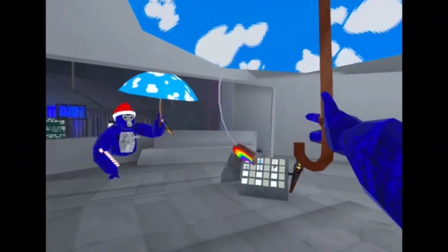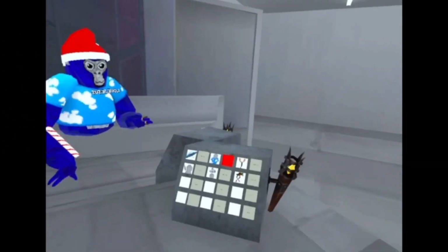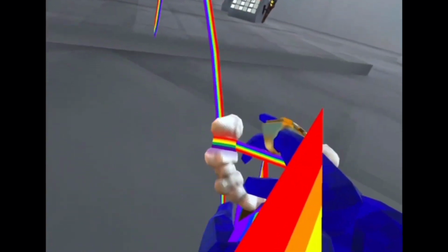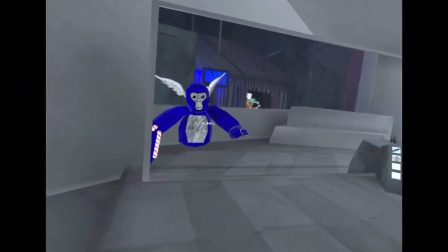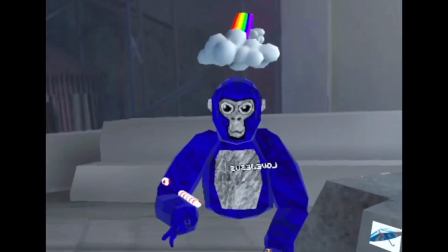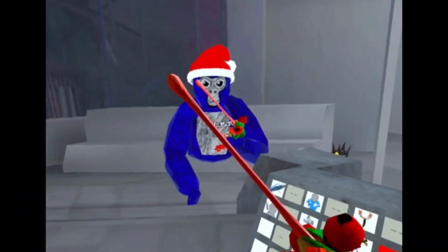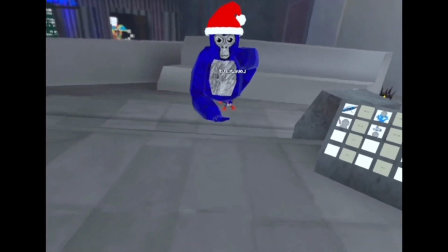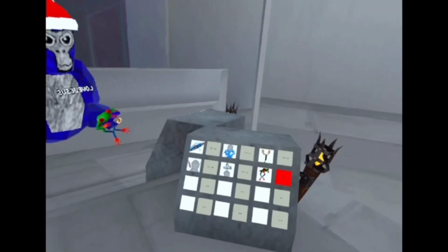Okay, first. You have this umbrella. Rainbow on it. This cloud shirt. This is when clouds came out. Cloud sling shirt. Wings. I don't like being bald in Gorilla Tag, because it feels weird. So I probably wouldn't wear that. Same with this, because it doesn't cover my bald head. And then, yeah, this. Okay, so look at this. You guys didn't see that.